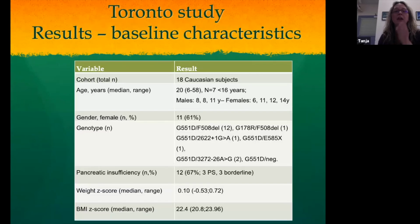We had 18 patients with G551D, adults and kids, everybody who started on the drug, with different mutations. We also had 3 pancreatic sufficient patients. Weight Z-score and BMI Z-score were in the normal range. We didn't have really severely malnourished patients in that cohort to begin with.